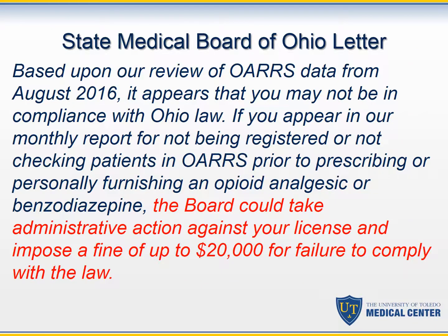So this was a notice that actually was sent out by the medical board. So just remember that the medical board is looking at your OARRS history. The pharmacist in the emergency department definitely can look up the information for you, and we are glad to help you out. But if there is a decision to prescribe or personally furnish a controlled substance, you really should probably look that up on your account so that that history is there, because we want to make sure that you are not getting fined or have any actions taken against you for not looking up your OARRS history.